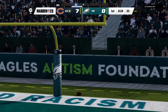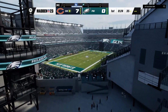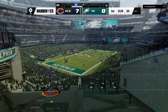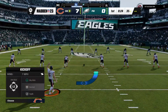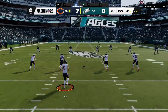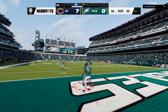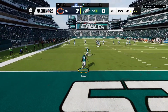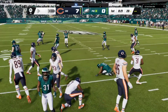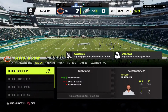Extra point by Mevis is up and good. And it's now a 7-0 game. The Bears send the kicking team out there, and they will send this one away. On the return is Cooper from his end zone. And that decision to bring it out ends up not being a good one. Costs him about 5 yards as he's tackled at the 20.